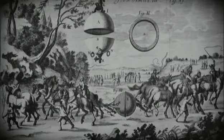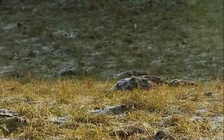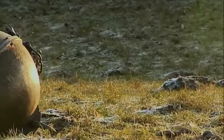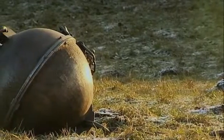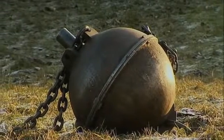Von Guericke's fame was sealed in 1663 when he staged one of the most famous experiments in the history of science in front of the German Emperor Ferdinand III. His aim was to use his vacuum pump to demonstrate the immense but invisible power of air pressure, and to do so in the most public and dramatic fashion possible. It proves to be such a hit, it's been reenacted ever since.